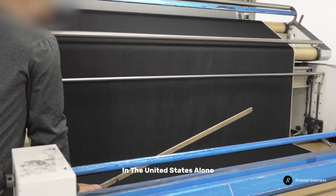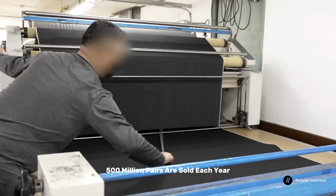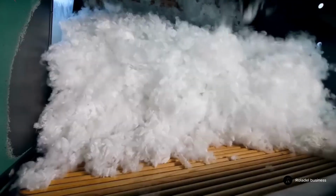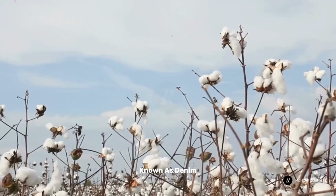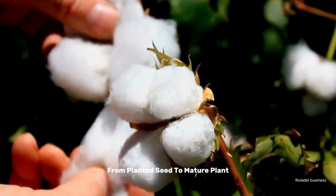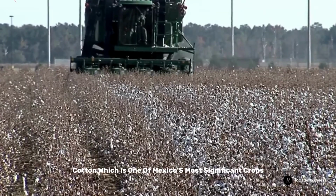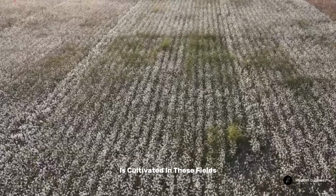In the United States alone, 500 million pairs are sold each year, and the global denim market generates around $50 billion. Jeans are made with a highly durable cotton known as denim. Cotton takes about 5 months to grow from planted seed to mature plant. Cotton, which is one of Mexico's most significant crops, is cultivated in these fields.